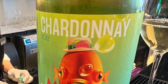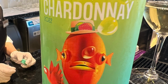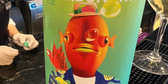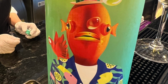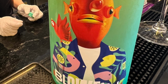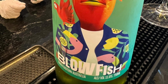This is a photo of the Chardonnay from Blowfish 2022. I think the red is a Merlot, but these are very entry-level wines. Again, I don't want to seem too uppity, but you're in business class in a good lounge, so these are really, really basic wines. If you're not a drinker, maybe it'll be okay, but if you are a bit more of a connoisseur of wines, these are quite entry-level type wines.